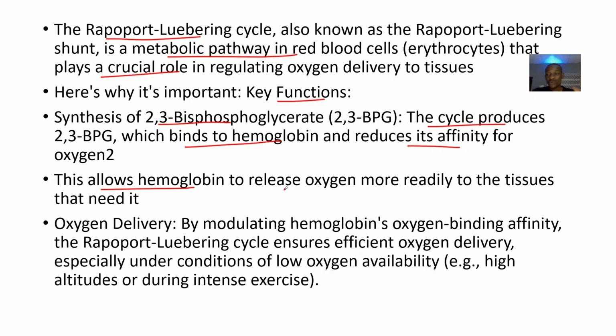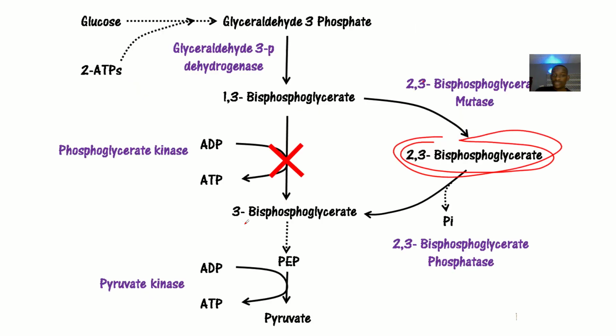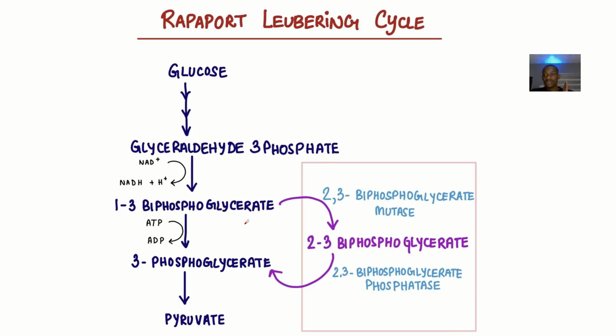So this allows hemoglobin to release oxygen more readily to tissues that need it. I don't know if my explanation has made sense. Then oxygen delivery. By modulating the hemoglobin's oxygen binding affinity, the Rapoport Leubering cycle ensures efficient oxygen delivery, especially under conditions of low oxygen availability, like when you climb very high mountains and go to high altitudes. Okay, this is a cycle. If you don't like to draw the other one, draw this one. It's very nice.